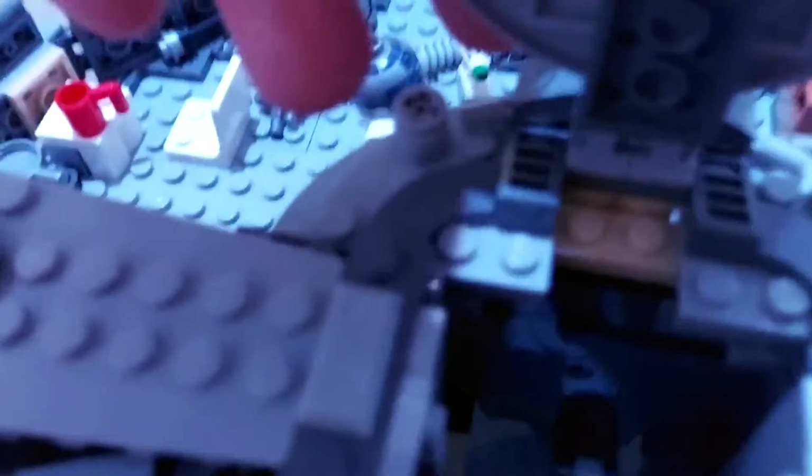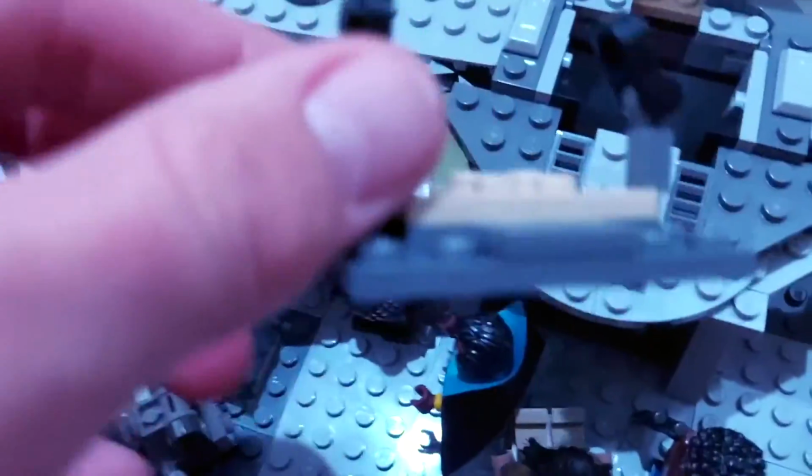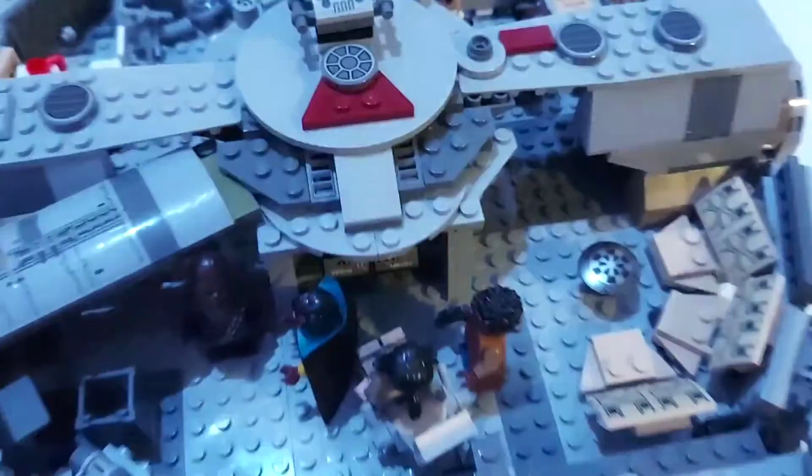You also can open this up, and you've got the gunner tray that comes out, which is pretty small, but it does the job. You've also got the guns on the top and bottom. And overall, I just think this is a really good set.